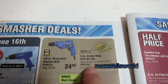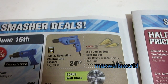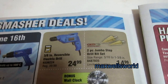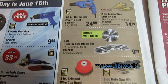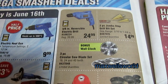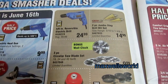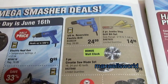So of course you have the 2-piece jumbo step drill set. The size range is from 3/16 to 1 3/8. Of course, limited quantities on that one, and price is $14.99. Yet below it you got a 3-piece circular saw blade set. A 16 tooth, 24 tooth, and 40 teeth set here. Of course, that's another one of those price smasher, door crasher type deals, and she is $9.99 for a set of 3.